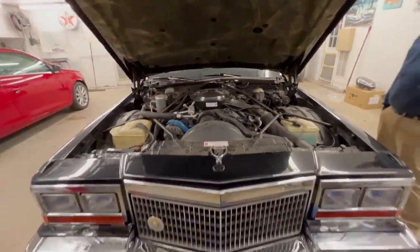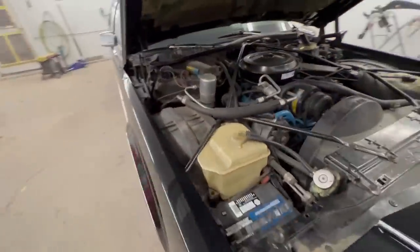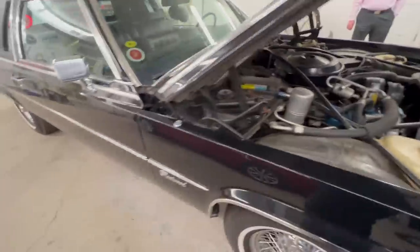Oh, I love this car. You want to sell it? I think I should buy this car. I got to make a profit. You do got to make a profit.